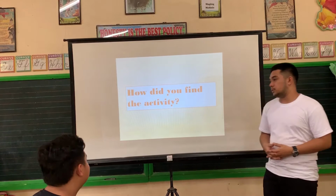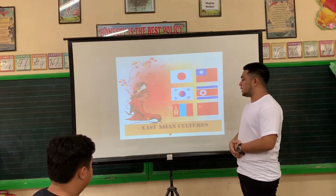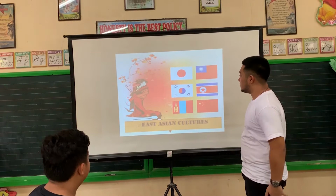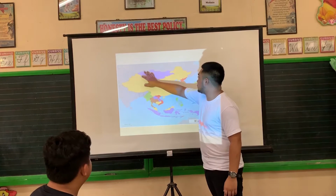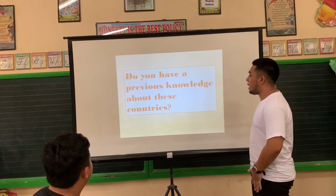So to know more, let's go to the cultures of East Asia. So these flags, these countries are in East Asia. So we're going to study their culture. So next. This is the map of East Asia. From here to here, it's very wide. As you can see, the Philippines is right in the middle. So next. Do you have previous knowledge about this country?